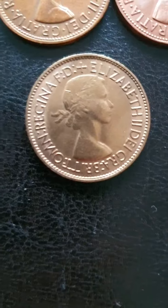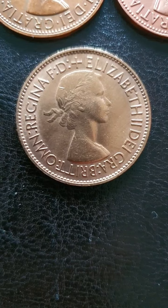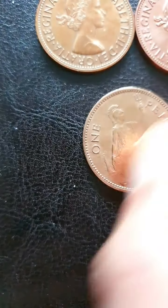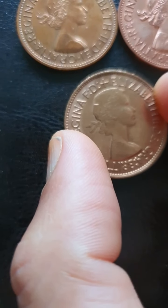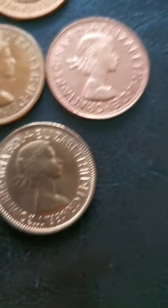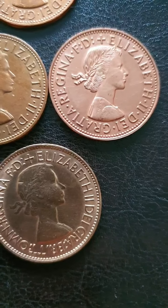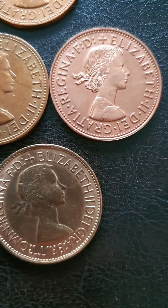And then you noticed here, 1954. The dot, that's 1953. The dot is missing. 1.3 million of these were made, and they made a mistake on 1.3 million of these coins. The dot was missing. Whereas in 1954, only 100 was made. Some people go one, not one was made, 100. You seem to miss out the two zeros.